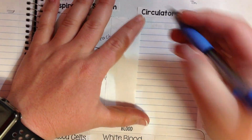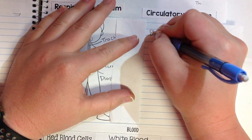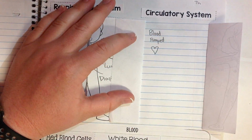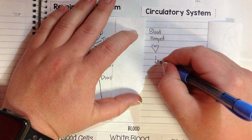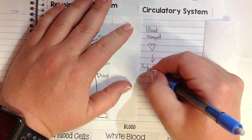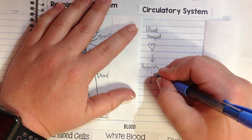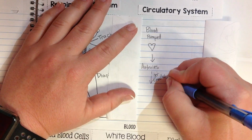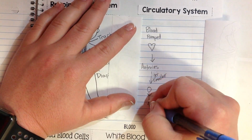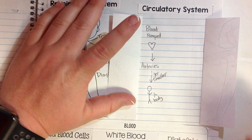We're going to start with over here. Blood is pumped. Okay? It starts in the heart, blood is pumped. It goes, and again, you can pause this at the end if we're going too fast. And then that's going to get sent to the arteries. And those arteries eventually get smaller. And those get distributed into your body. Here's my awesome body. Okay, so it gets sent into your body.